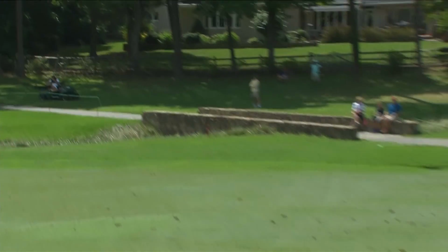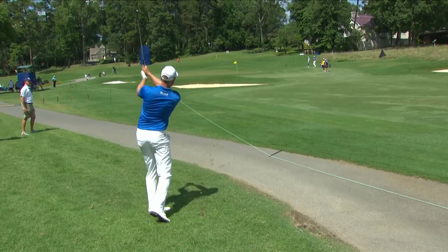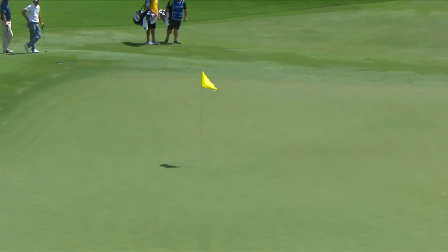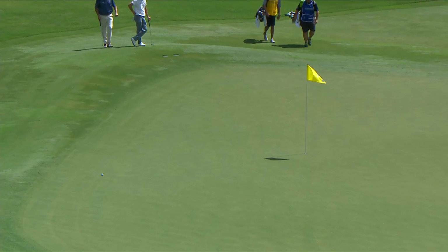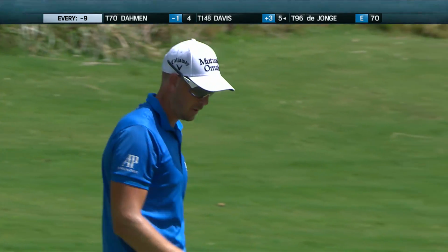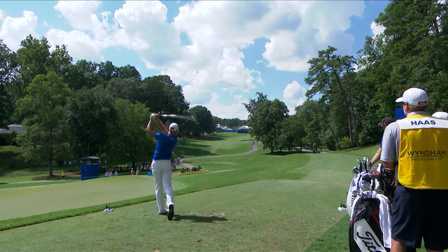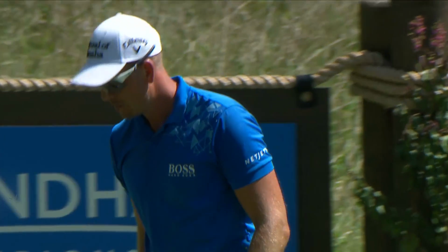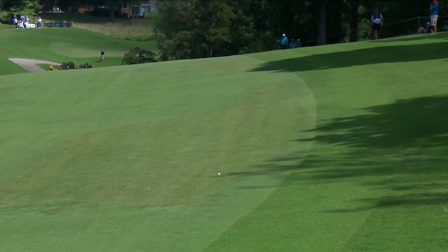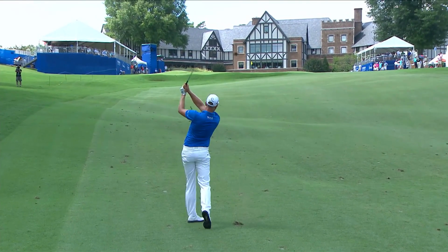So we go to the 8th and Henrik Stenson again, just trying to put it in position. There's a creek down the left. You don't want to be in the rough. Fairway bunker down the right hand side. Most players lay up to that bunker. It doglegs around that bunker back uphill to the green. Sounded solid, didn't it? Sweet and solid. Yeah, it's perfectly positioned. He adds a little bit of extra spin. Gives it a good crunch, doesn't he?